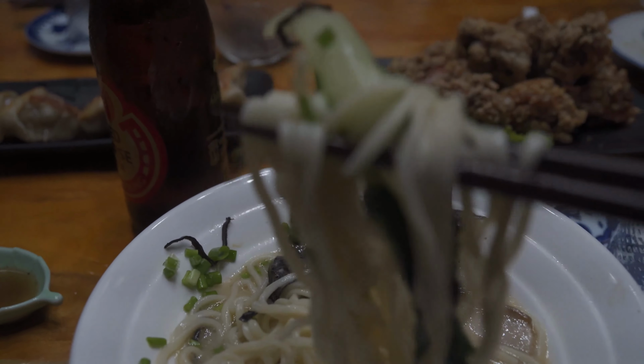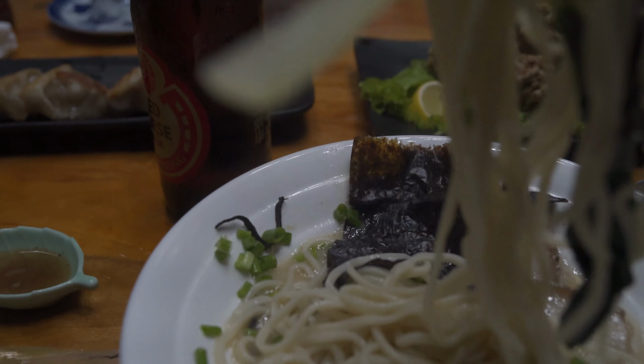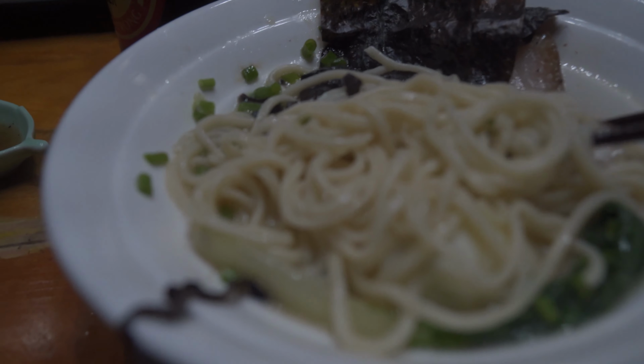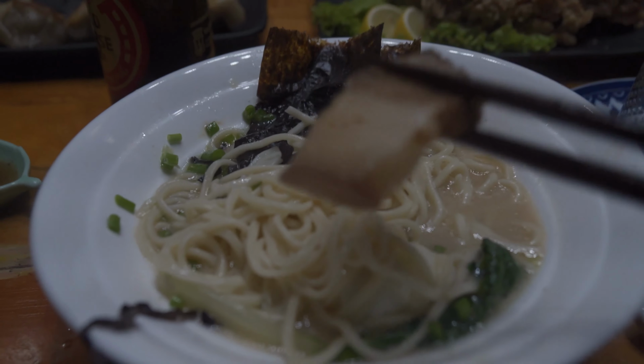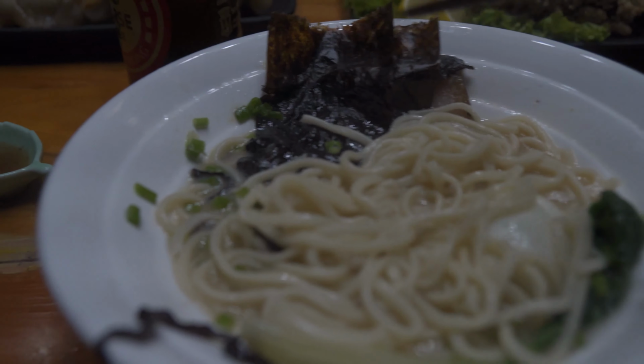So I get some of that pechay too to contrast with the noodles as well. Add some freshness, add some bite. It's really refined. Add some katsuo broth. And I gotta try some of the ramen fatty pork belly. That pork is just like, wow.